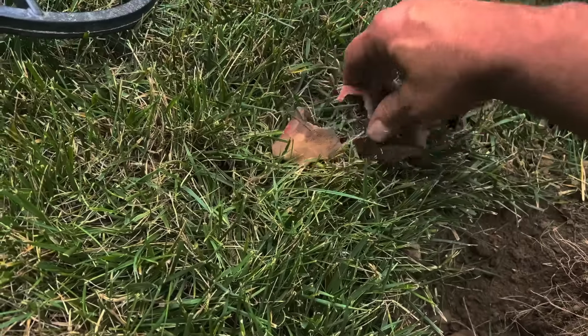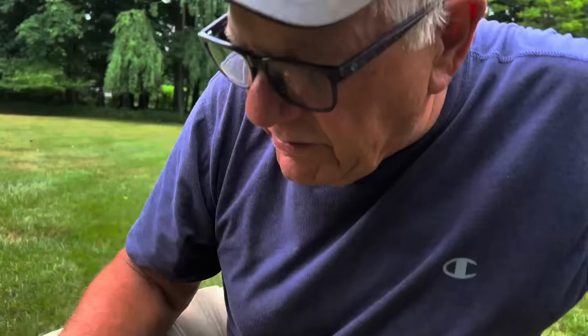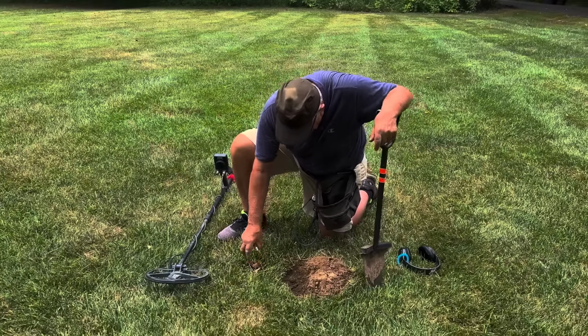Nice find, Charlie. Yeah, they're always fun to find. The finds are really stacking up today. Yeah, try to figure out what they are. Well, that's a truck, if you've never seen one before. They drive around the town, deliver things.